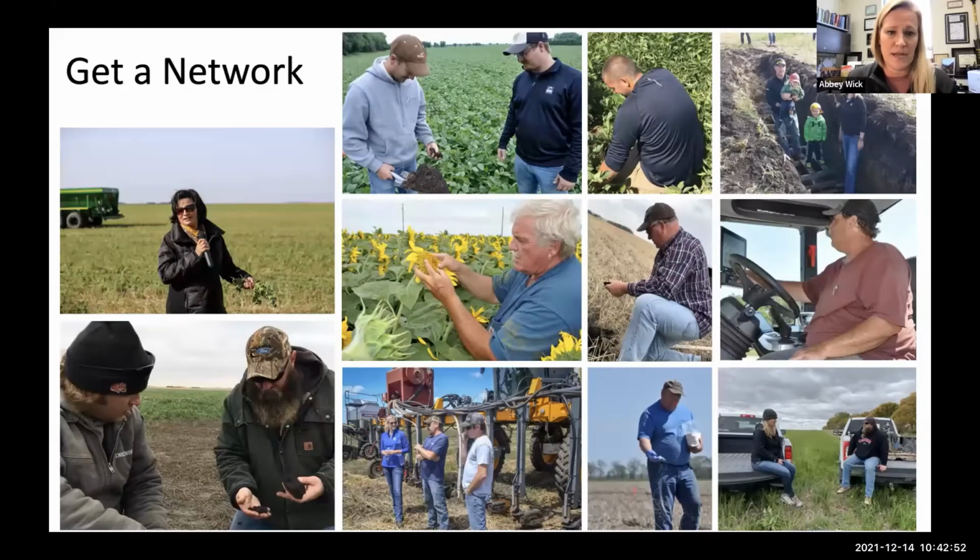I learn the most by going out and visiting fields and seeing what farmers are trying and doing. So there are lots of ways to learn and get information. But it's really important to build that network. And I think a lot of you are already doing that by attending this workshop today.